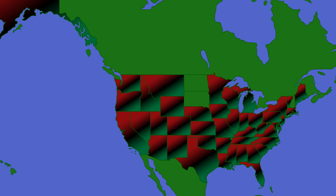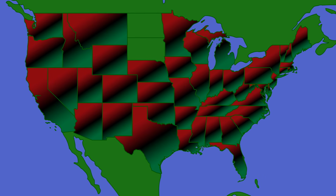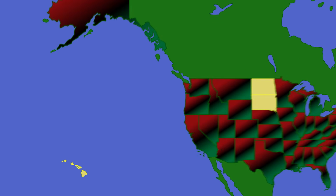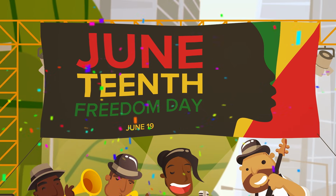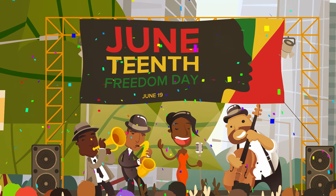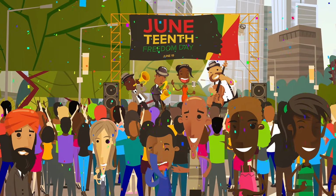By 2019, 47 states and Washington, D.C. had recognized Juneteenth, everywhere but North Dakota, South Dakota, and Hawaii. As of 2021, it's not yet recognized as a national holiday. But with more and more people starting to celebrate the holiday each and every year, it's only a matter of time before that changes for good and Juneteenth is here to stay.